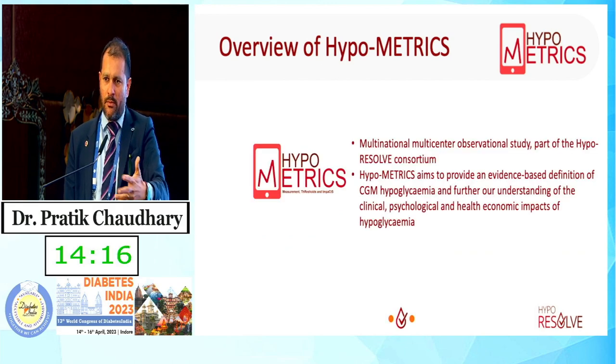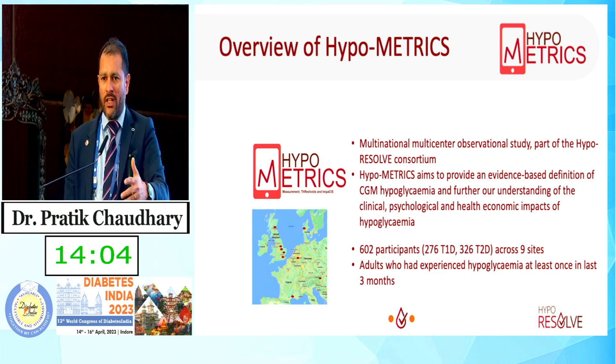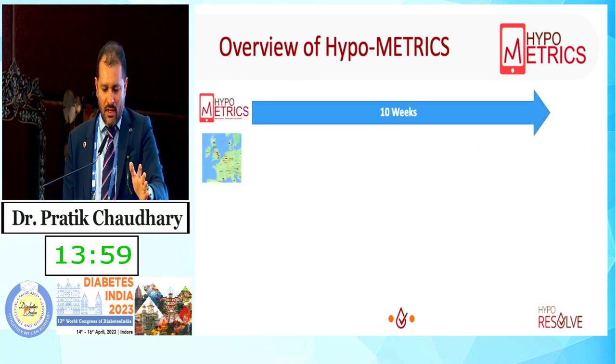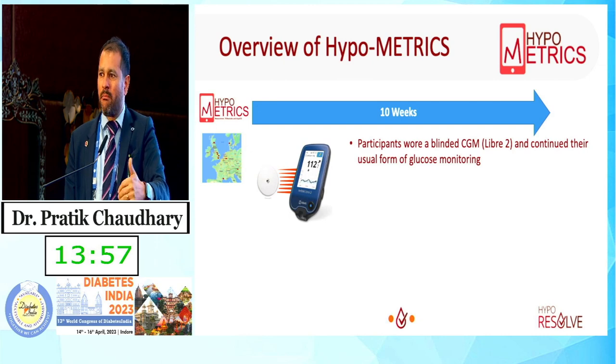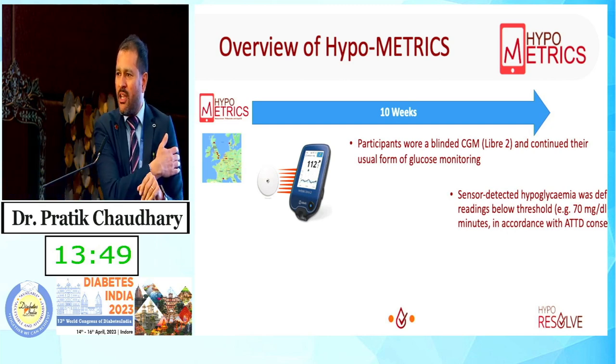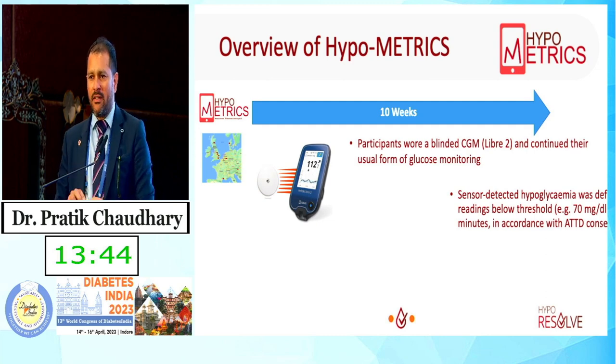So what we did was we put together a multinational study with 600 patients, 276 people with type 1 diabetes and 326 with type 2 diabetes across 9 sites across Europe. Everyone was on insulin and had had at least one hypo in the last 3 months. They were in the study for 10 weeks and we put a blinded sensor on them to collect the hypoglycemia data. They continued their own method of treatment. So if they were already on CGM, they kept their CGM on one arm, but they used our study CGM on the other arm. If they were using finger pricks, they used our study CGM and they kept doing finger pricks.